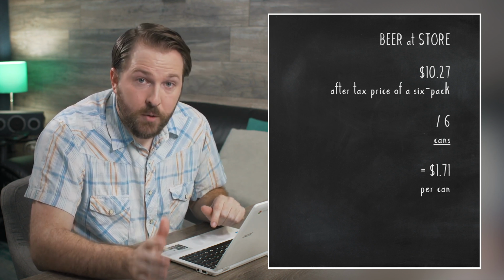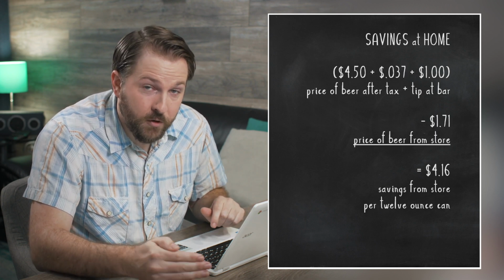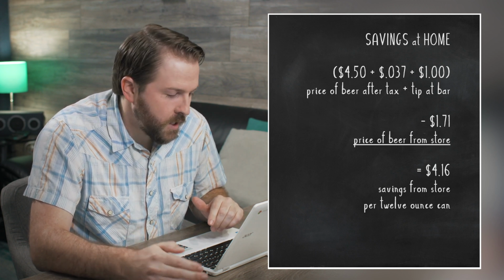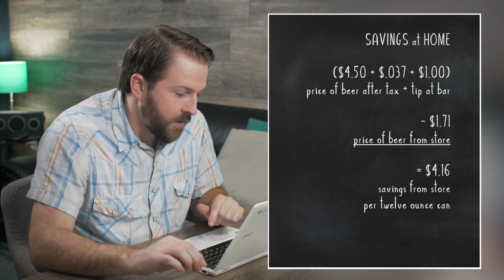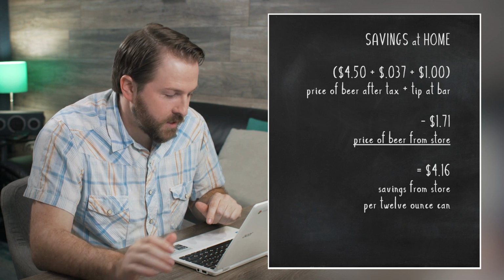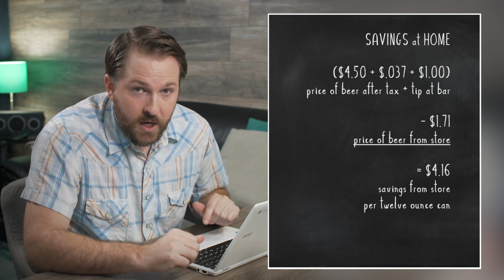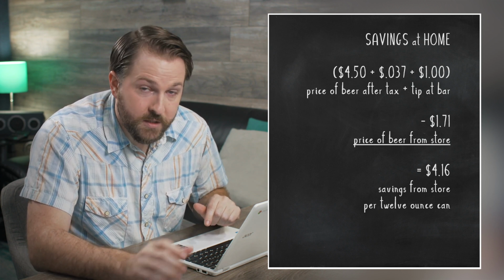Now at a bar, the price of a can of Shiner, I'm going to say is about $4.50. If you're living in California or New York, you're probably laughing at me or want to move to where I live, but don't do that, please. $4.50 is the price that we're going to go with for a 12-ounce can. That means a tax of 37 cents, and you have to tip $1 on beer because that's what's customary. So you're looking at $5.87 for this can of Shiner. That gives us a savings on the can of $4.16.